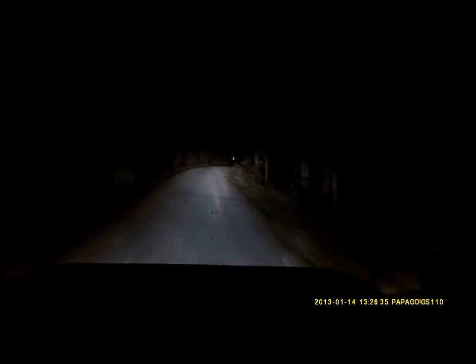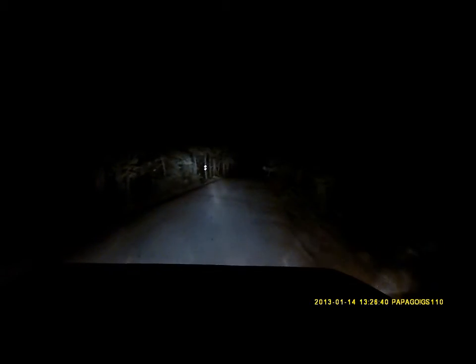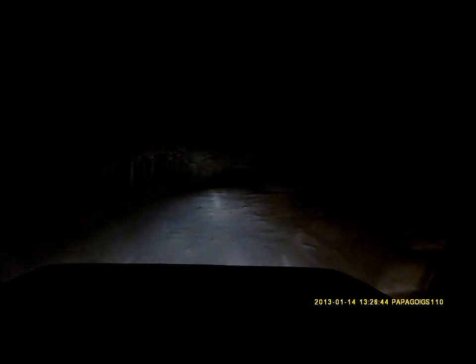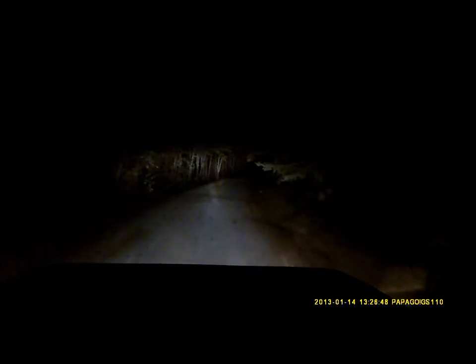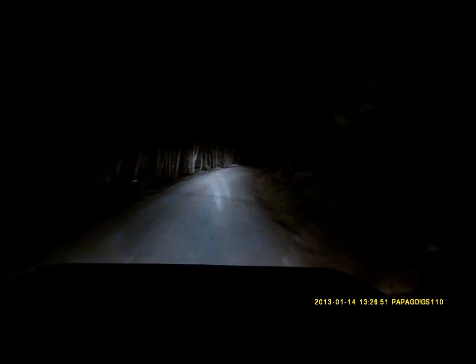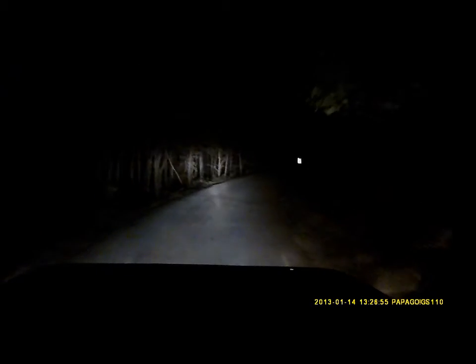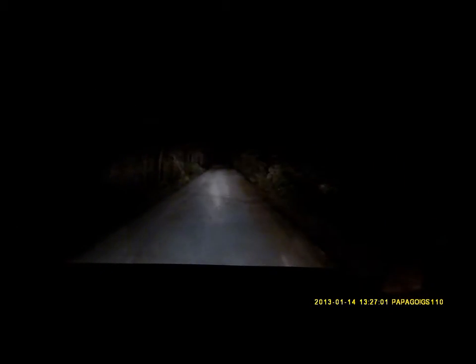Is that your diffs making that whine? It's a different sound. I think it's the transfer case, because I'm in low range. When I was in low range and I hit the gas really hard or went fast, it sounded like a diesel again. Kind of strange. I don't know what that was.